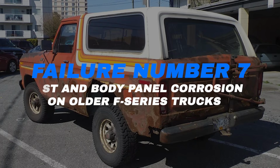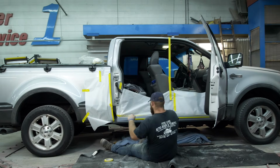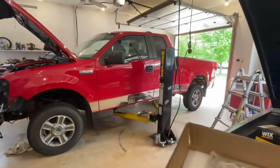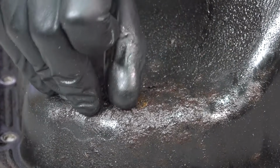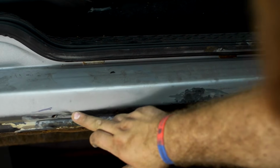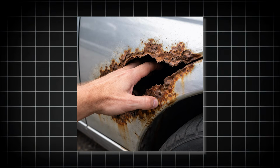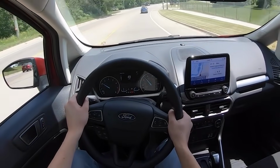Failure number 7, rust and body panel corrosion on older F-Series trucks. We've saved this one for last, not because it's the least important, but because it's the most insidious. Rust doesn't happen overnight. It doesn't trigger a warning light. It doesn't make a noise. It just quietly spreads through the body of your truck year after year, until the day you push on a fender and your hand goes through it, or you find out your frame has rotted to the point where the vehicle is unsafe to drive.